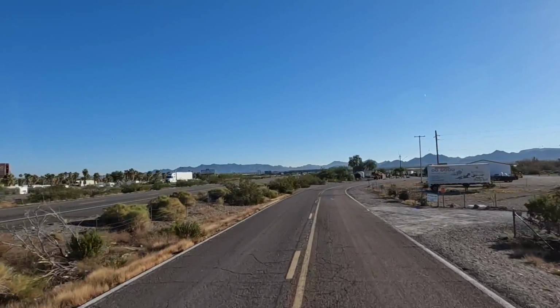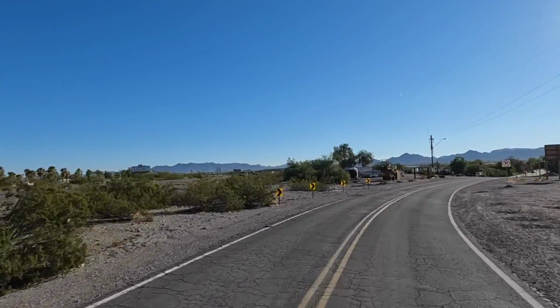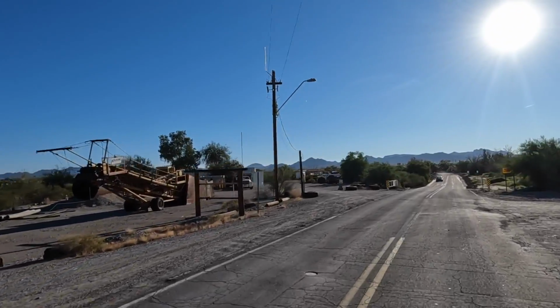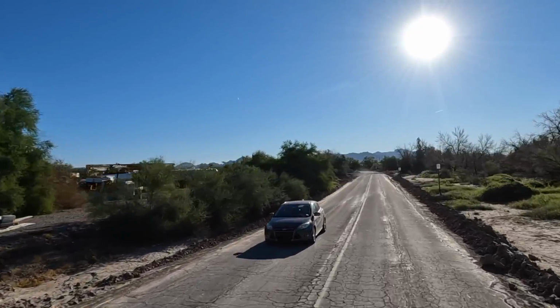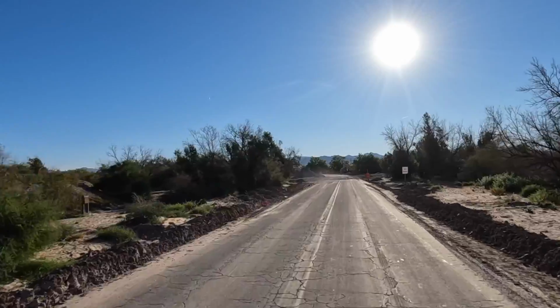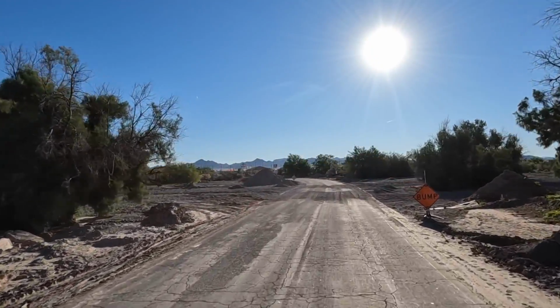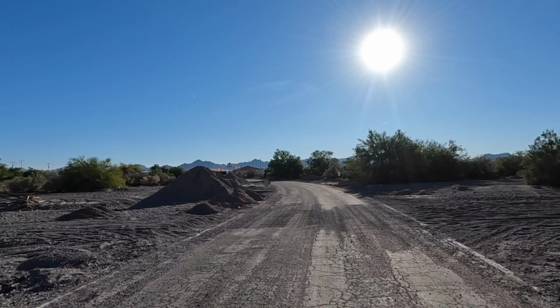Alright, you know where we're at. Getting up here close where the road dips down. Tyson Wash. This thing was a torrent with water this summer. Heavy monsoons. Look at all the mud and dirt piled up. And they've removed a bunch of it, but look at it all. The road's still washed out.